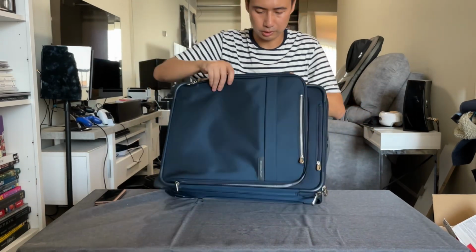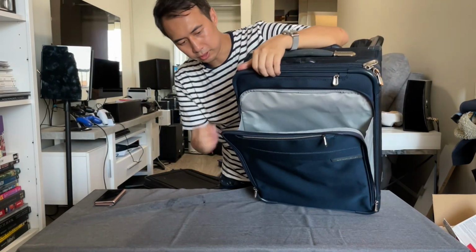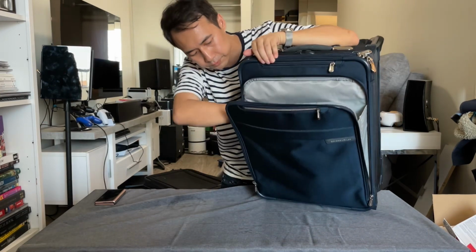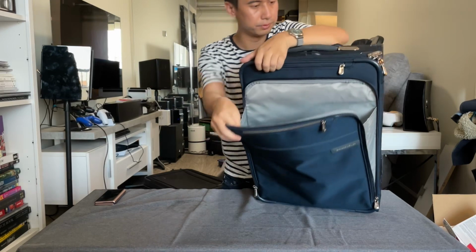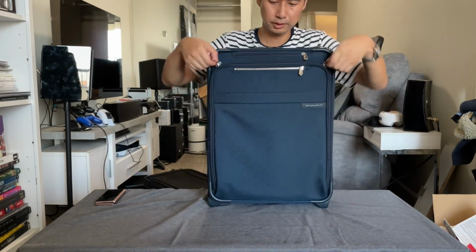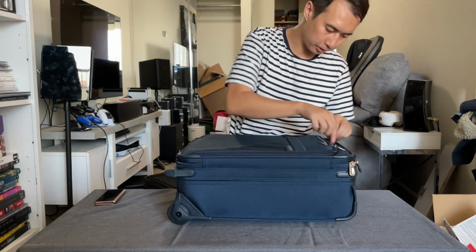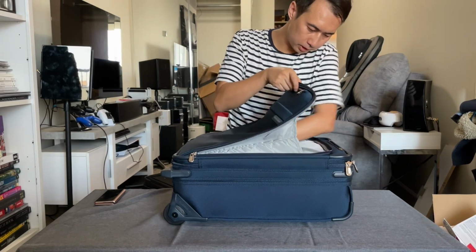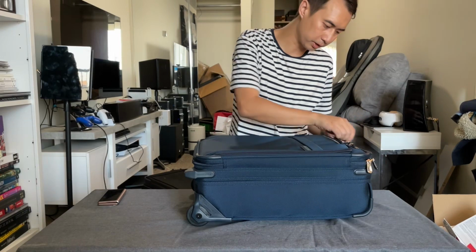The second pocket is deeper. So you can see this. You can also have a laptop sleeve, so you can fit your laptop inside here. You can fit a lot inside this one. So this one is substantially more volume. I think maybe a little bit more than the Victorinox actually. The Victorinox's second one had a lot of space, and this one might even have a little bit more, but pretty similar, I'd say.